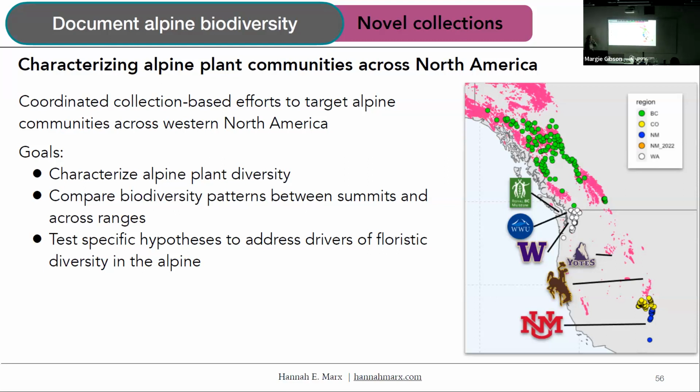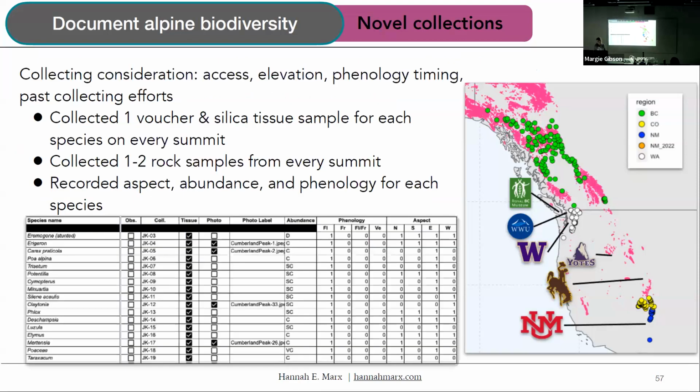And what we're doing is trying to coordinate collection efforts in the alpine. So we're going out to bring back vouchered specimens from these remote areas, but we're following very similar collecting strategies so that we can hopefully compare patterns of alpine biodiversity better, okay? And then, of course, the goal in the end is to be able to test some specific questions that we have about what might be shaping these communities.